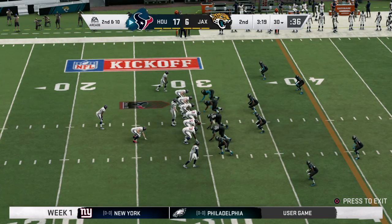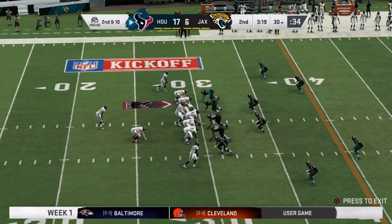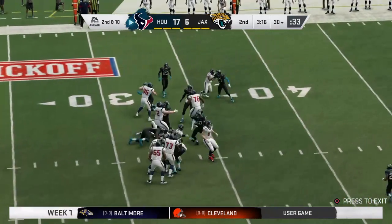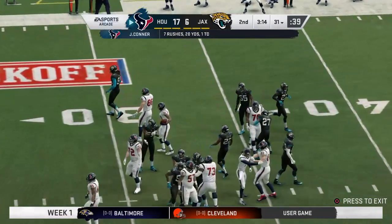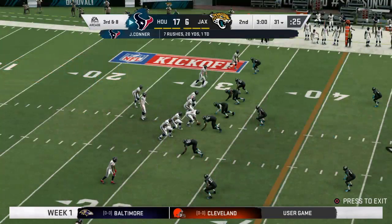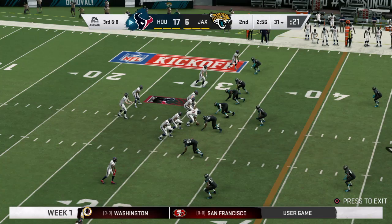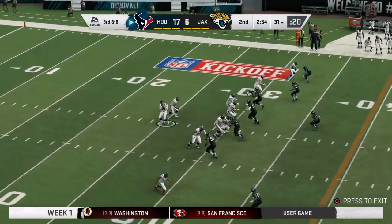Throwing to start the drive, but that one incomplete. Ball on the 30 as they come up 2nd and 10. On second down, Connor looking for space. He works his way forward for a couple up past the 30. A short gain of just over 2 yards as the first half clock dips inside of 3 minutes.